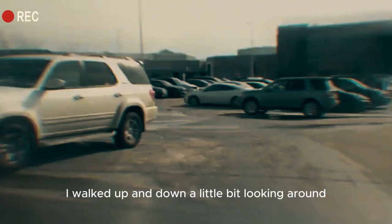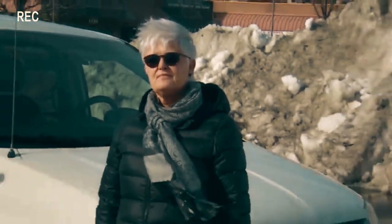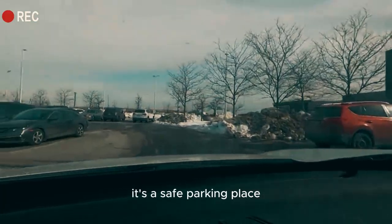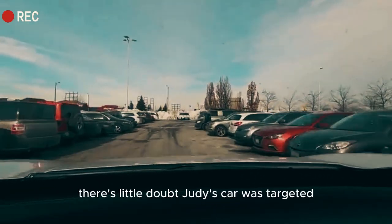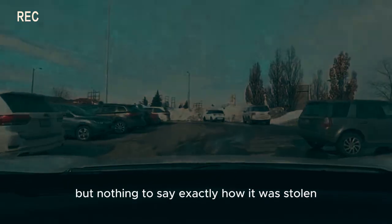I walked up and down a little bit looking around and I couldn't find it. How's it feel to be back here? I don't know. I don't feel that it's a safe parking place. I think there's probably somebody here sitting in a car watching what's going on. There's little doubt Judy's car was targeted, but nothing to say exactly how it was stolen.